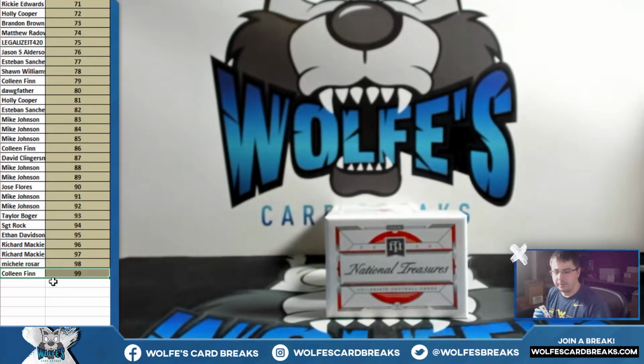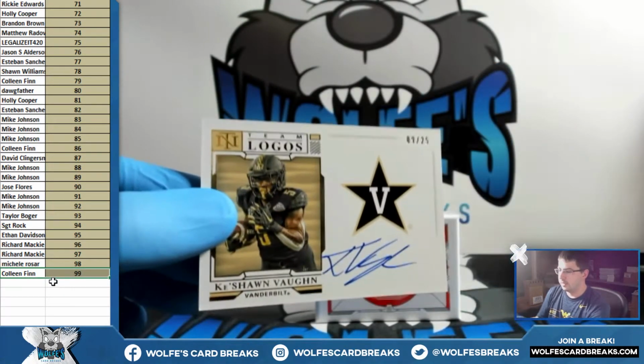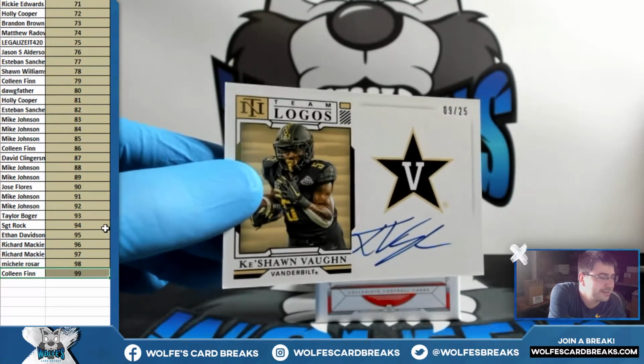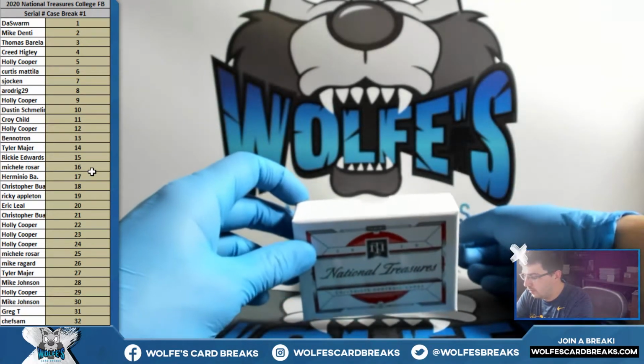I was going to say, every time we do a 99 spotter, there's usually a 99 serial numbered card. The person that gets 99 is like, well, that's a wash, that's gone. But 9 out of 25, team logos, Keyshawn Vaughn. Yeah, 9 out of 25, Holly. The odds are 1 in 99. Well, I would say the odds actually aren't 1 in 99, really, but close.